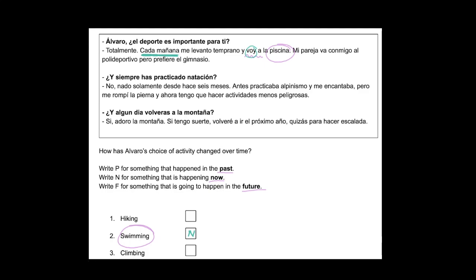So, what do we find here? We have, on the one hand, practicaba, okay, ending in aba. So this is signaling an imperfect, so something that I used to do. And also there's this expression, antes, meaning before. We need to add this one to our list of expressions that will give us ideas on when something happened. So both things put together work out that hiking is something that happened in the past.